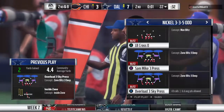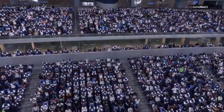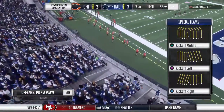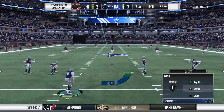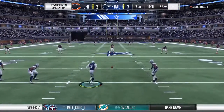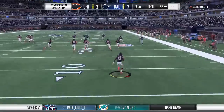Well, he hasn't made much of an impact in the running game thus far, and after that last run, not much is going to change in that area. He hasn't been able to get anything going, and really the offensive line not helping him much. Bailey now to kick this one away. Fielded about a yard deep.